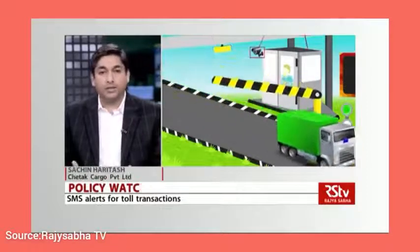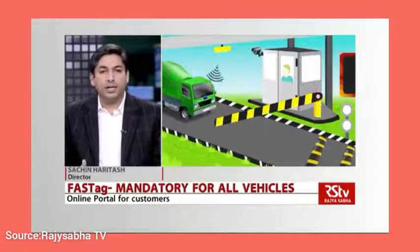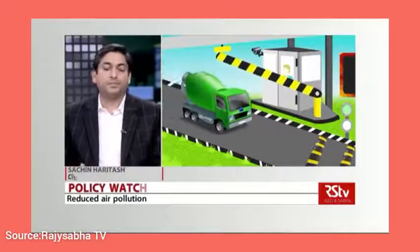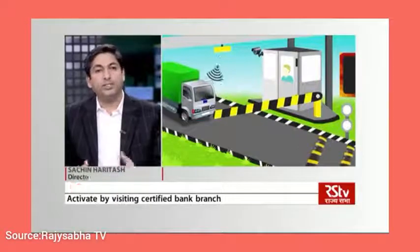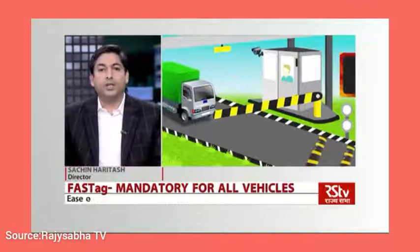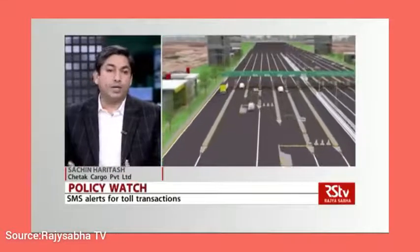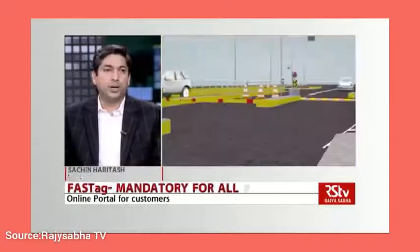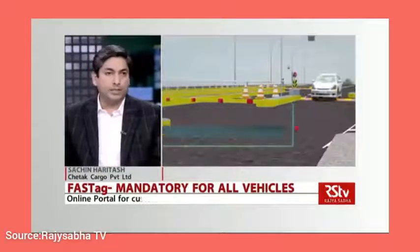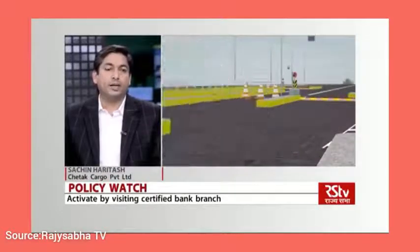So thanks to this progressive step taken by the government. I do understand that it carries a lot of hassle these days, but as a company, Chetak Group implemented it when the government took the step of currency bans. At that point of time, we got all these FASTags implemented in our trucks. So we as users are very much happy with this step of the government, and let's see how things take off in coming time.